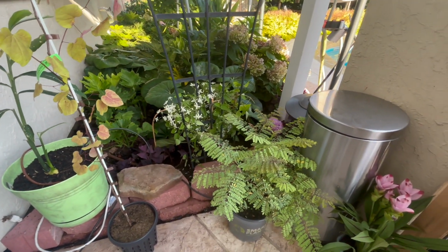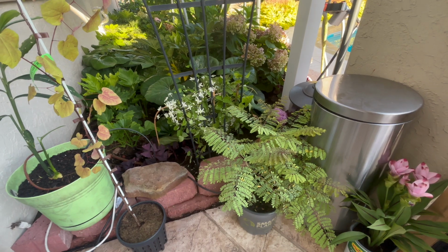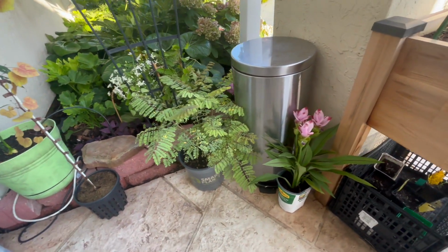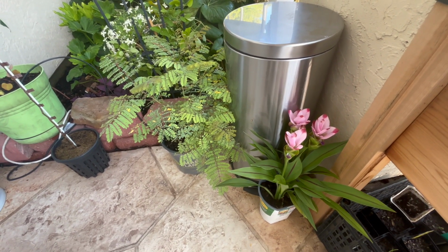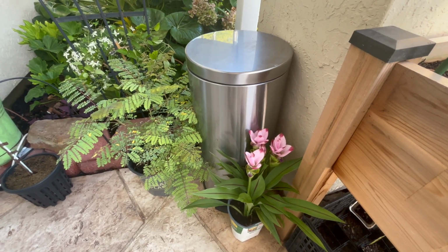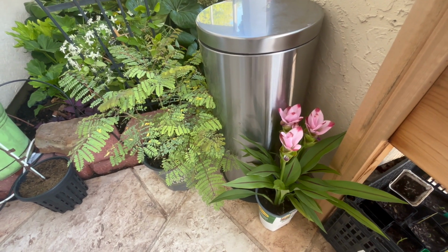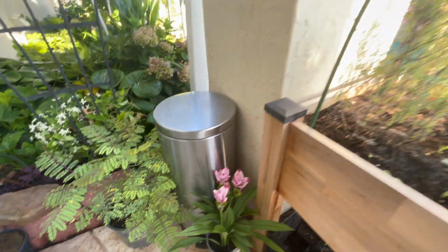This is another of my bird of paradise. I have one in ground already, so I'll get it planted soon. I got another of the colored gingers. So this is, it's pink, but it's very pale pink with little edges being like magenta-ish. So I like the color. It's different than what I have.